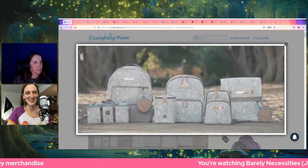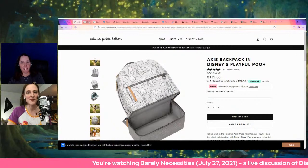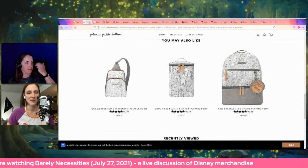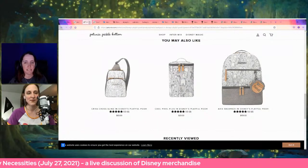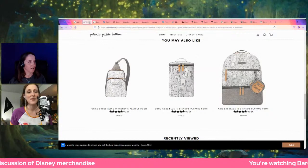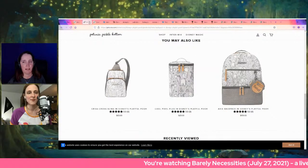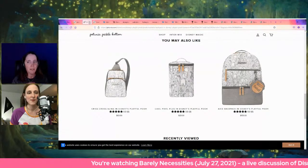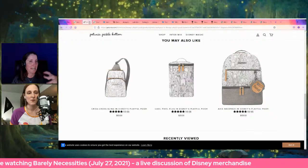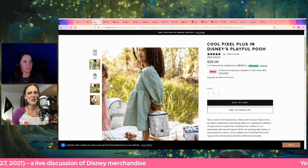Yeah. Sorry, I was meaning to switch over to a few more images because they've got the backpack as you described. And the nice thing I thought with this Playful Pooh collection is that there is a wide variety of price ranges for this design. You've got large backpacks, but then you've also got smaller crossbody, and even just a very simple bottle or a snack holder. So lots of different price points within this Playful Pooh.